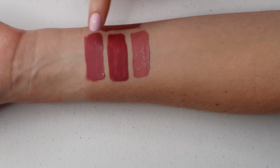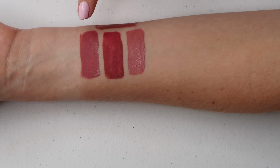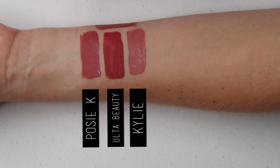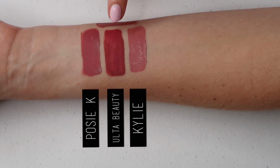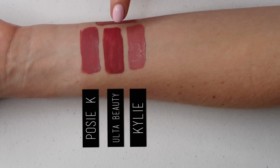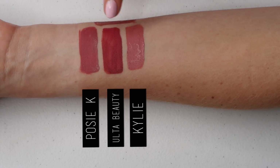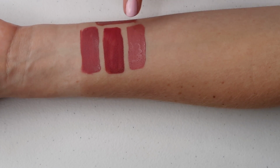So I'm going to focus on just these three swatches for now, and then I'll move on to this one. Up at the top here, we have Posie K, Ulta Beauty, and Kylie. Now, I would say that Ulta Beauty is definitely different from these three. Kylie is definitely a lighter pink than Ulta Beauty. And between Posie K and Ulta Beauty, Ulta Beauty has more of a rose element to it versus Posie K. And I also feel like Ulta Beauty is warmer. So that's the swatch comparison between these three.